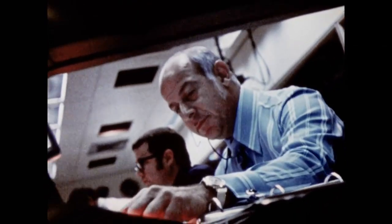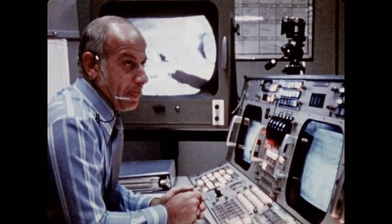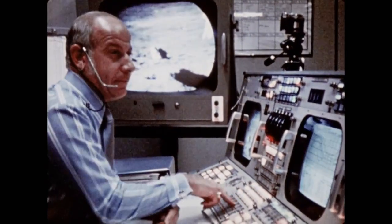Scott then adjusted the television antenna on the rover. 250,000 miles away, in Houston's Mission Control, a flight controller operated the television camera mounted on the rover. Scientists and engineers on Earth could directly monitor the lunar exploration. And those of us at home watching on television felt like the third astronaut on the moon. That looks fairly recent, doesn't it? It sure does.